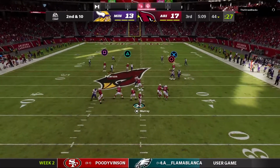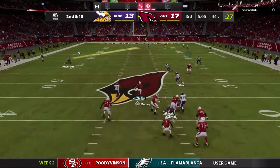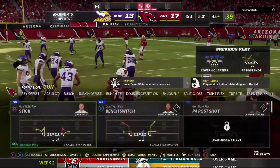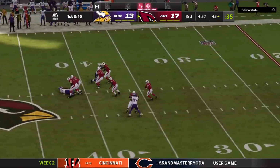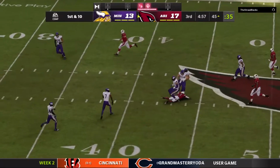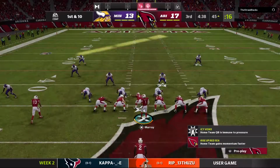Play fake. Murray. Forced out to his left. And Murray with a smart move there at the end of the play. Picks up the first down and then slides to the ground. He's starting to fall into the category of not fair. Because when he's on target throwing the ball, he's dangerous. But when you add in his ability to make plays with his feet, almost impossible.